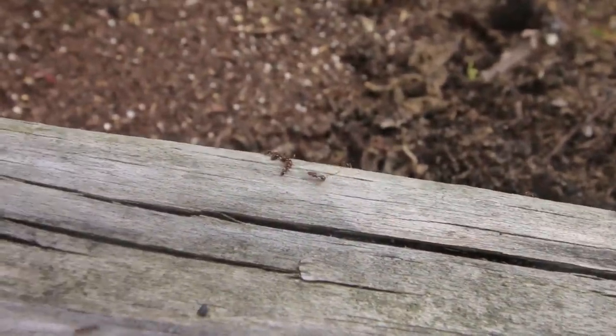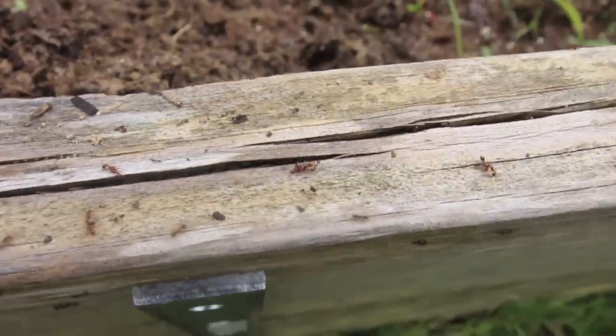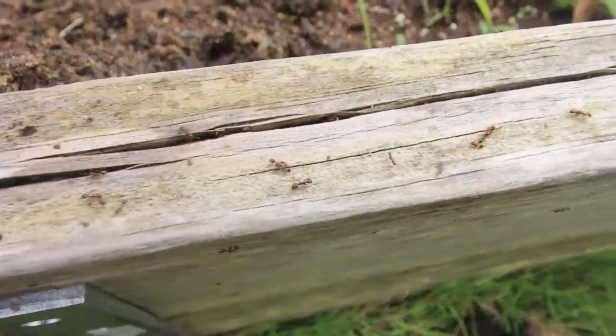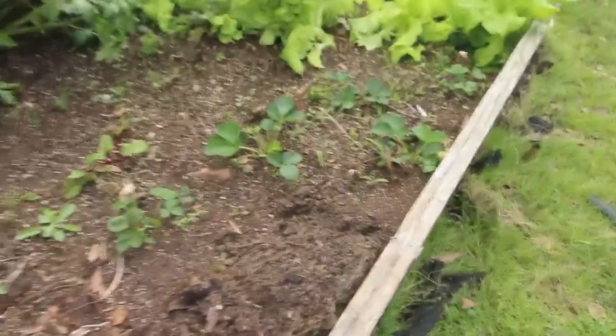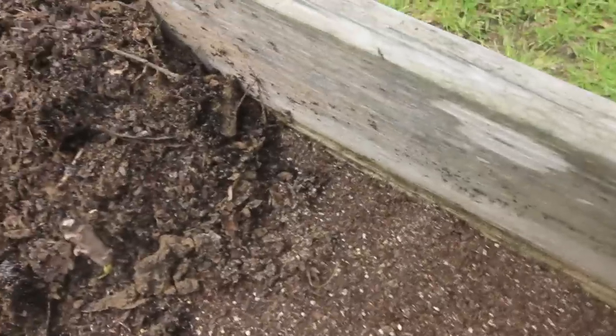These ants actually war. So everywhere you start looking, you start seeing ants engaged in battle. Two on one, it's like mano a mano. Look at that. So what I'll do is I'll come back in 3 or 4 days, and you can especially see it inside here.